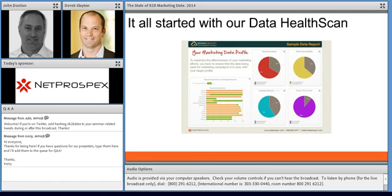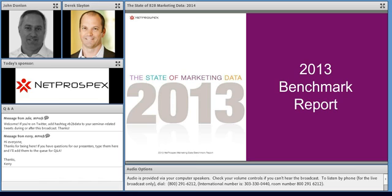But it also allowed us to collect a whole lot of information in the aggregate, frankly, about what's going on with B2B marketing data. As a company that sits at the center of that analysis piece, we were able to collect and analyze those results over the course of a year. And last year, we launched our first benchmark report, which unveiled the aggregate results of this marketing data that we were able to collect and analyze.